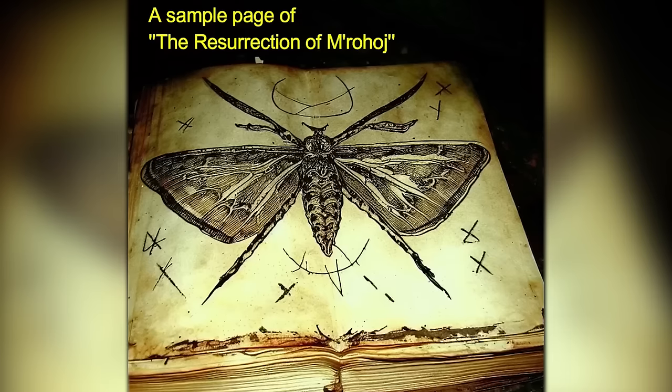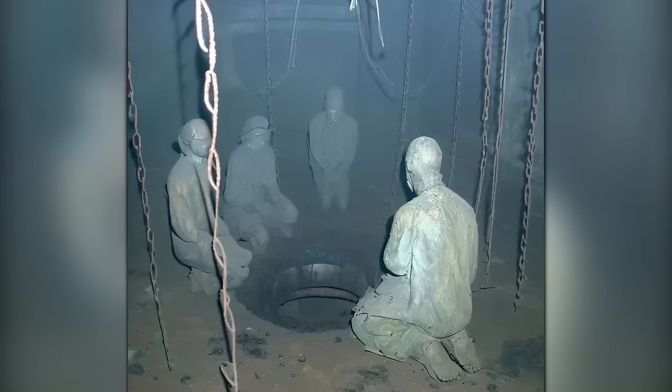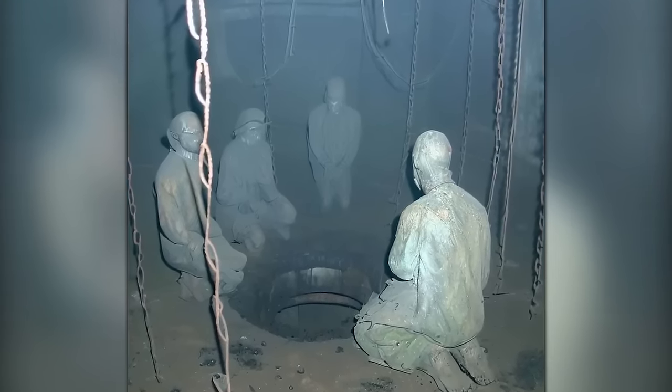Then we are shown the sample page of the resurrection of Marahaj. And upon seeing this image, we are then shown something that depicts the ancient followers of the cult. Quote, "Due to the risk of poisoning, quick photographs were taken and there was no contact with what was found inside the room." And then we are shown a few images that I honestly might have to blur, given they do look like mummified people that are also oozing a very strange substance. I'm not entirely sure if I'll be able to show the entire image, but I'll put it here.